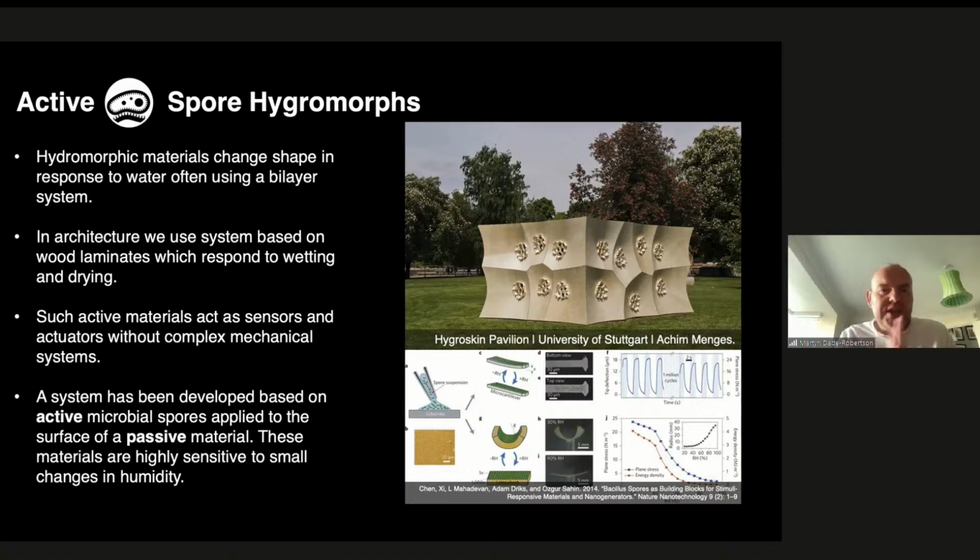We've been working on a version of these materials, but using microbial spores. It was discovered in a paper in 2014 in Nature Nanotechnology, and there have been subsequent papers on this process as well. It works on the same principle, but it uses bacteria spores, which are the seed form of the bacteria, a particular type of spore put onto the surface of some layer. We use latex, where the spores are the active layer and the latex is the passive layer. The latex is not hygromorphic, the spores are. As one expands, it pushes the other, and you get this bending motion, this actuation.